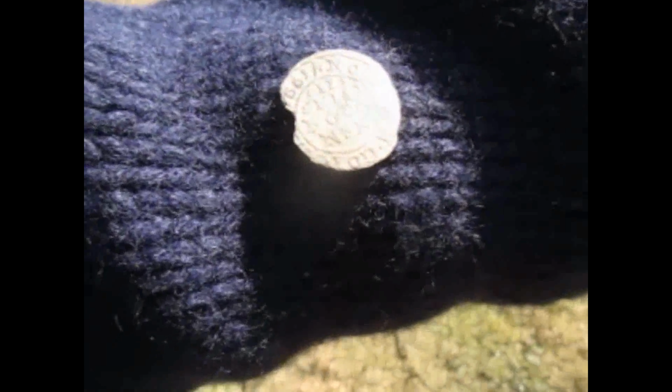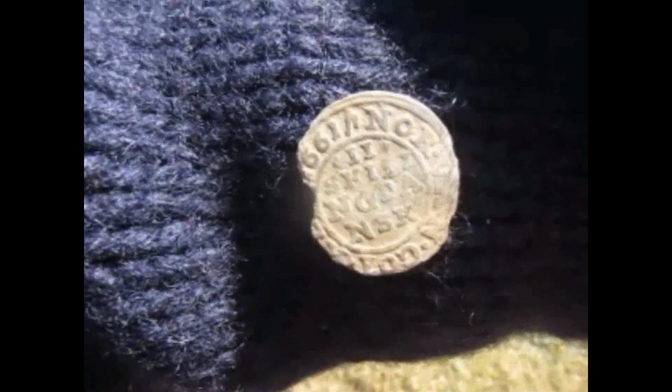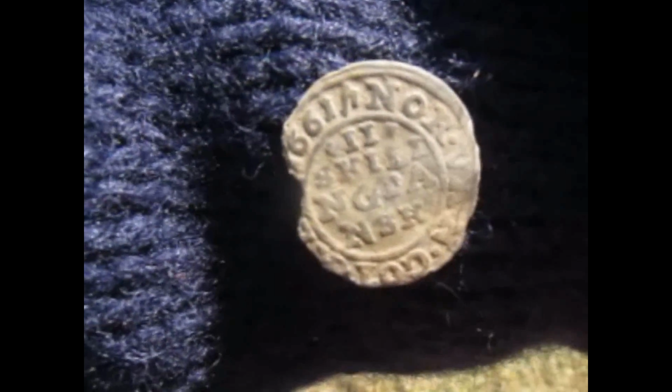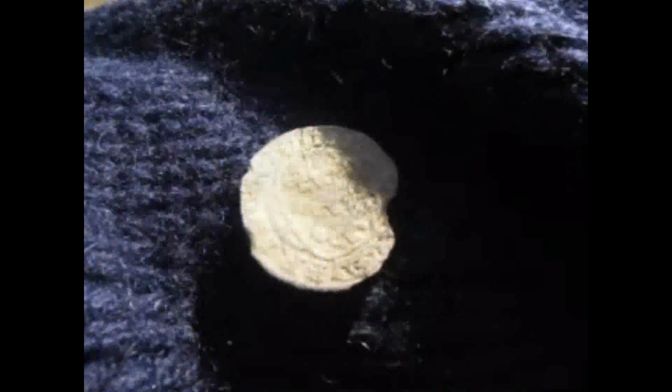And the same guy that found the axe, hammered 1661, Frederick III, but it's a Danish version. It's still cool. With 3 lions. If it was Norwegian, it would only have 1 lion. So, best coin yet.